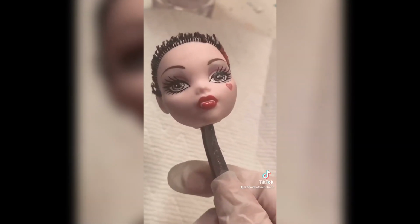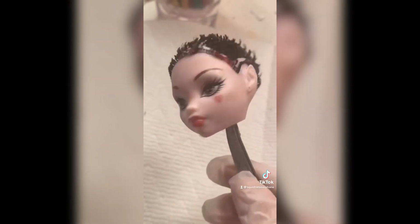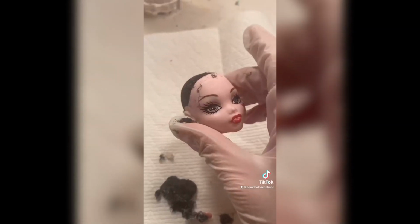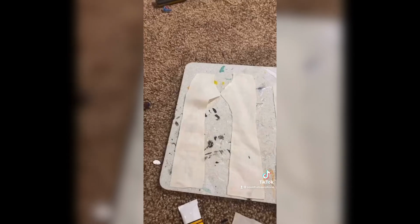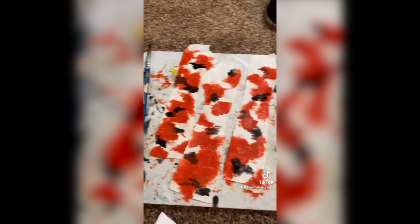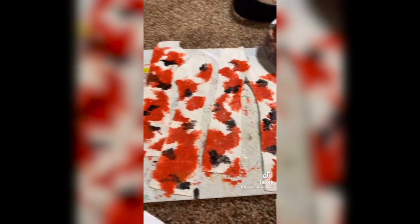And now that the head is off, we can remove the hair plugs with tweezers. This hair was the worst I've ever had. I had to cut open the head to get it all out. It was awful. Let's start the pants. Now my inspiration for this doll was koi fish, because of the sign itself, and I think koi fish have a delicate beauty to them.